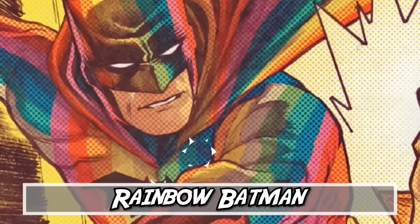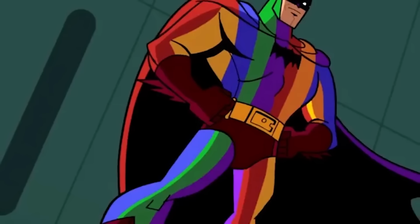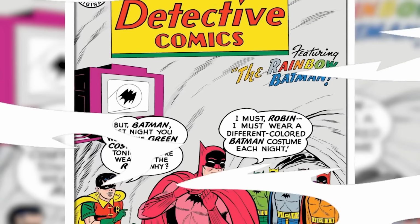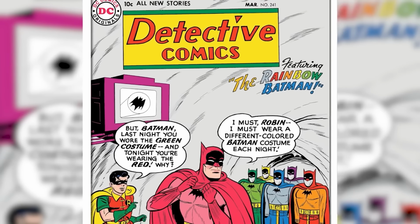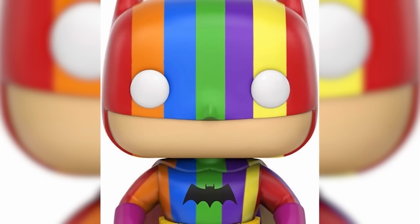At number 10, we have the Rainbow Batman suit from Detective Comics number 241. This is the suit where we get to see Bruce Wayne's fashionista persona as he gets to fight crime in all sorts of different colored suits, from green to purple to yellow to white to red, which on the cover looks more like a neon pink to me. And of course, rainbow. Now, you might wonder why the Dark Knight would want to wear all these costumes, but as always when it comes to Batman, the explanation is purely logical and slightly convoluted.